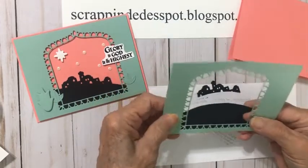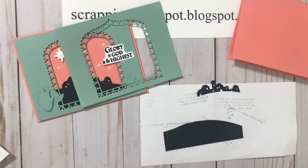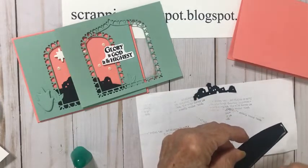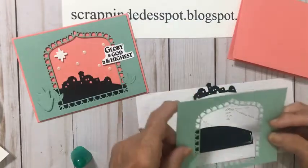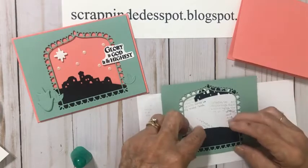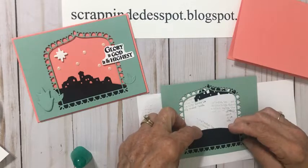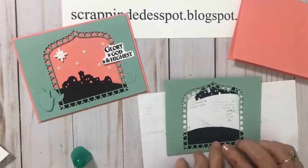There we go. So I'm just going to put some glue on there so that I can put this down. And I'm just going to put it right on the very edges, because I don't need any more than that. And then I'm going to center that. I'm going to push it down just a little bit. I want it to be as close to the bottom as possible to leave us as much room.